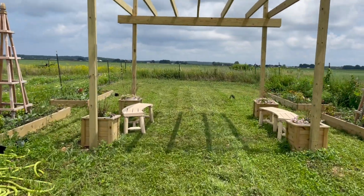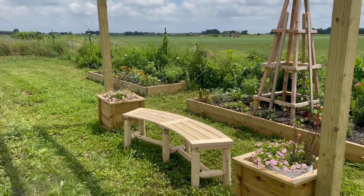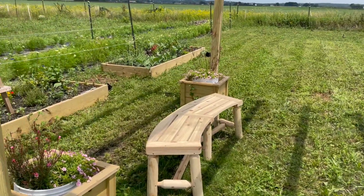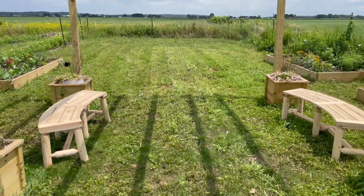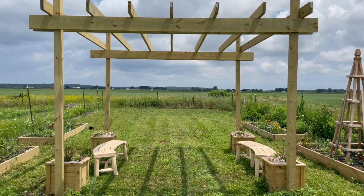They look really cute. I got them on Amazon, and I think they were only like $99 each, or maybe $125, but they're really pretty. They have that natural wood look, so it looks really, really cute. I'll back up so you can see the whole thing one more time. Isn't that pretty? So people can sit here.